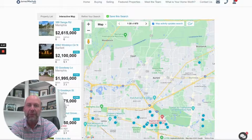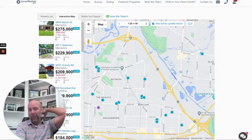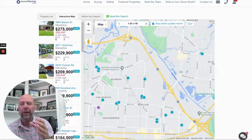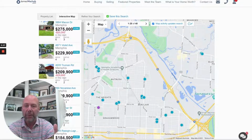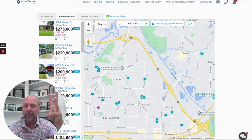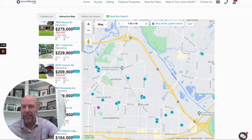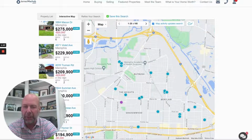So I get a lot of people asking for BRRRR type properties, and I'm going to show you how I'm buying some of my BRRRR properties. So buy, renovate, rent, refinance, repeat. That's the BRRRR strategy. So everybody talks about the BRRRR, but how do you find a good BRRRR?